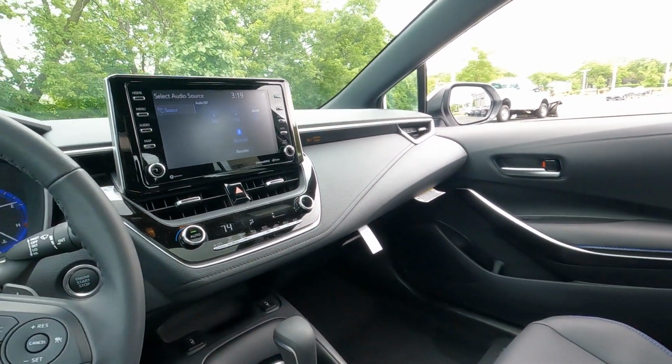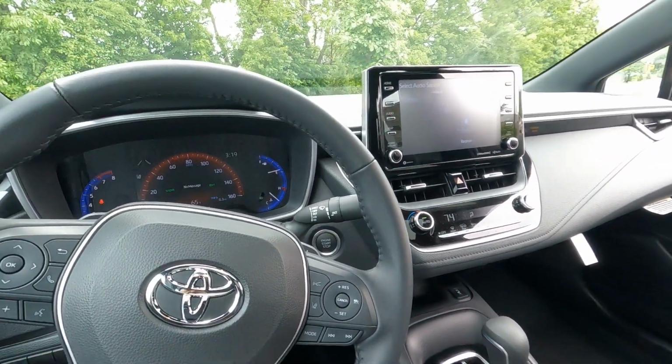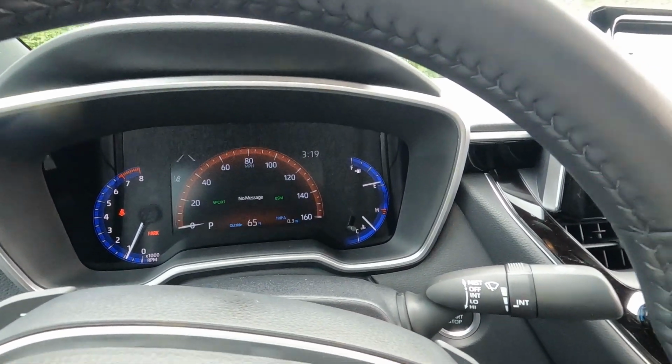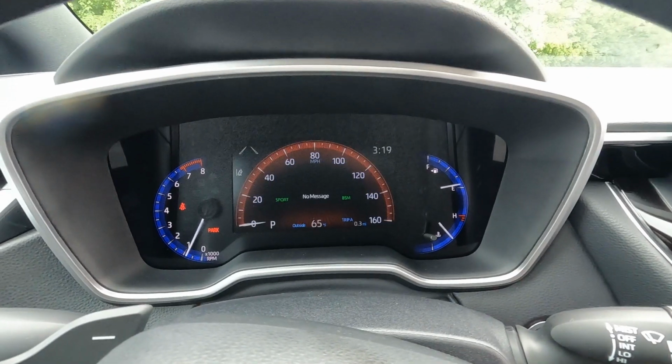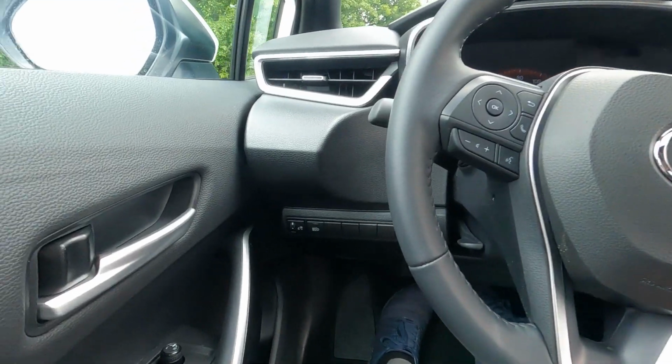Really hits all the basics really well, and then of course very comfortable, and you're gonna love this gauge cluster. It's really cool. Notice how it's red right now. That's because I switched it into sport mode. So there's normal and there's sport. Let's go ahead and jump in the back seat and check that out.